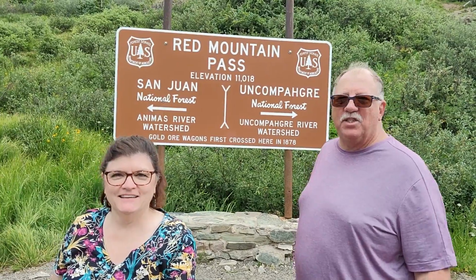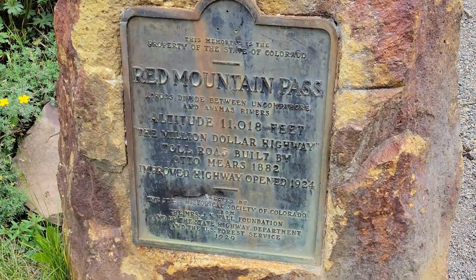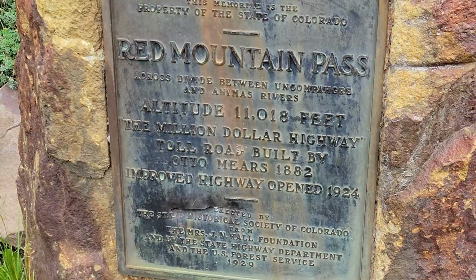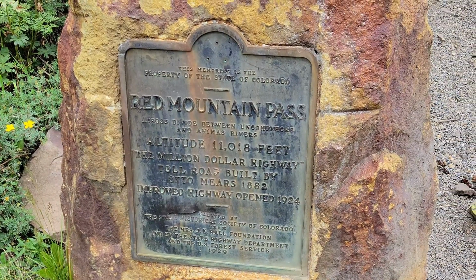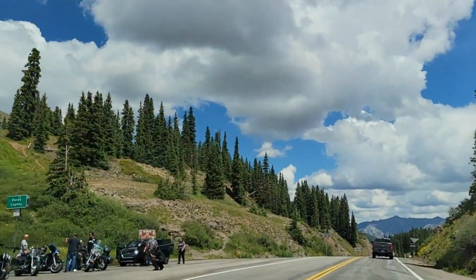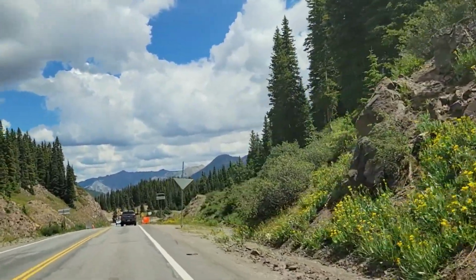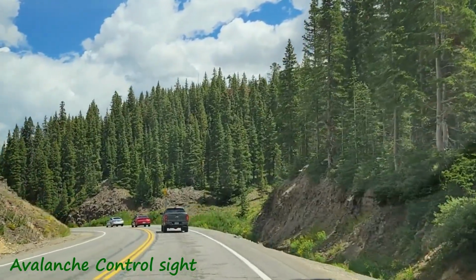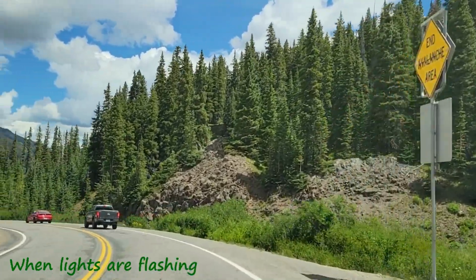Red Mountain Pass, elevation 11,018 feet. Top of the world way up here. This $1 Million Highway toll road was built by Otto Mears in 1882. The improved highway opened in 1924. There we go. Red Mountain Pass. This is the avalanche controlled site. It says road closed when the lights are flashing.